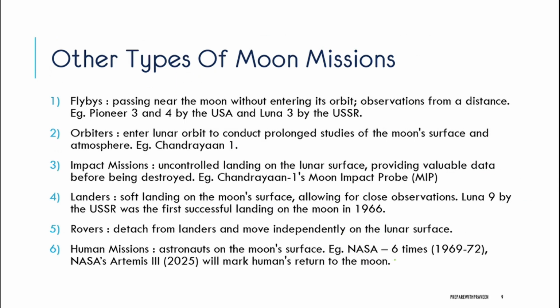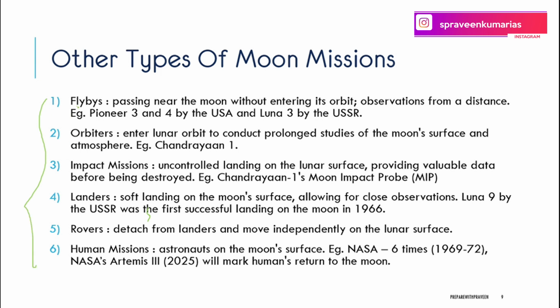Let us see some of the other types of moon missions. Totally there are 6 types of moon missions. Flybys are just like spacecrafts. They just pass near the moon without entering its orbit, and it observes from a distance. Pioneer 3-4 by the United States of America, Lunar 3 by USSR are examples of flybys.